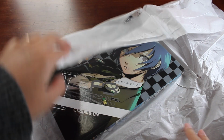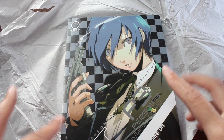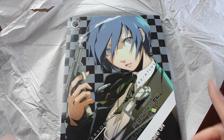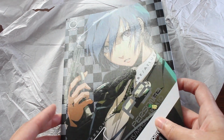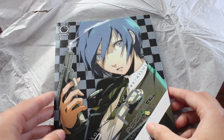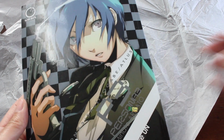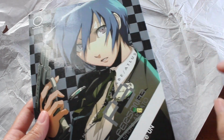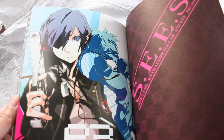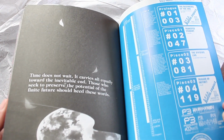Okay, I am a huge Persona 3 fan. Persona 3 is actually one of my favorite video games. It's between Persona 3 and Persona 5. I like the story of Persona 3 better, but I do enjoy the gameplay of Persona 5 more. I recognize that Persona 5 has much better quality of life things, but Persona 3, something about it just really has captured me, and I'm just in love with this story and the characters.